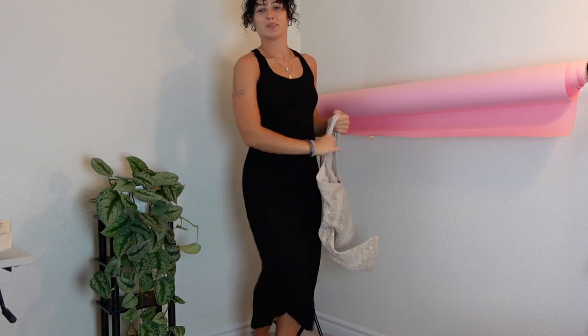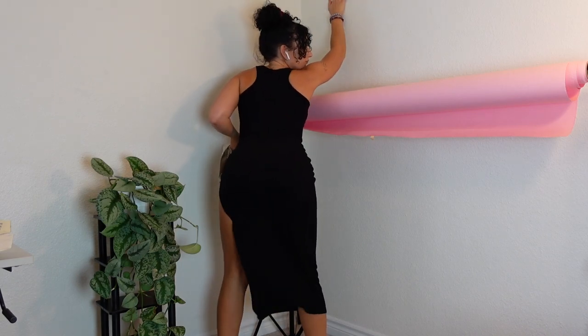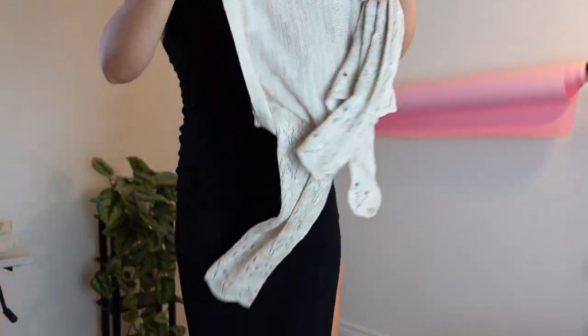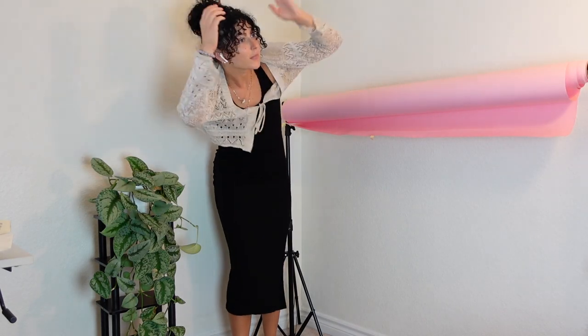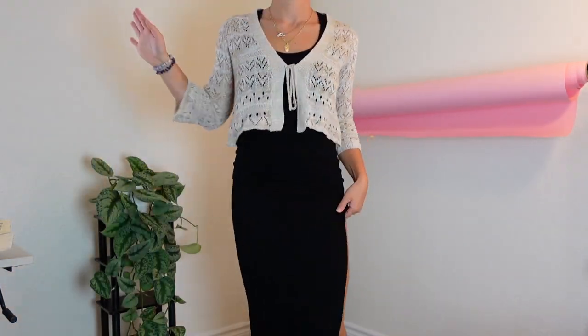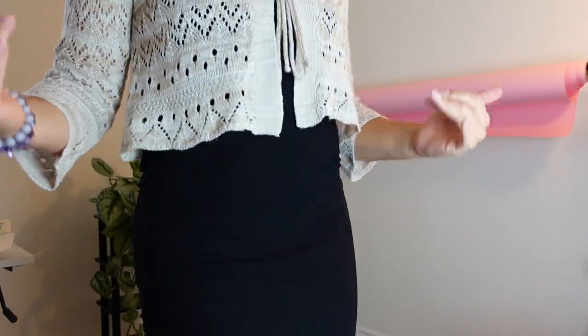Okay, next, this dress. I am obsessed with this dress. I literally got it at Ross, and girl, the body, oh, we love a racerback moment. It's ribbed. I don't know if you can tell in this lighting. And then I got this little, would you call this a cardigan? I don't even know what you would call this, but it's really cute, even to just throw over a bathing suit for a little bit of extra coverage. And I got this at Ross as well. Can you believe it?